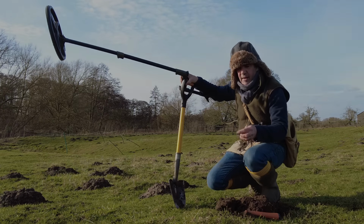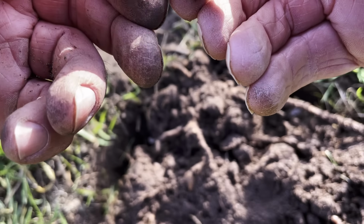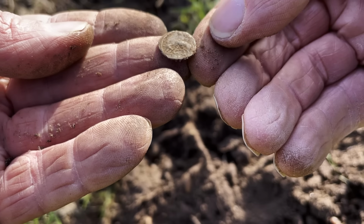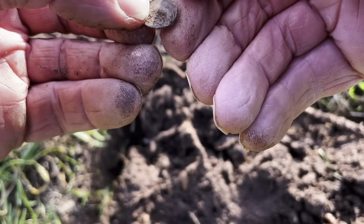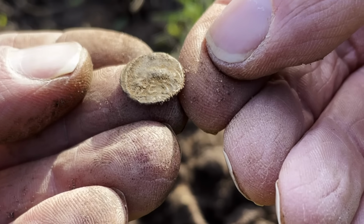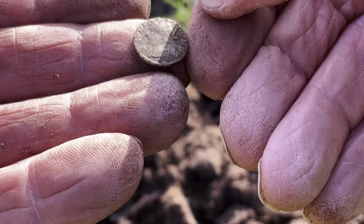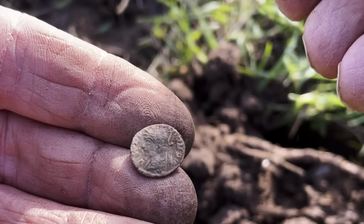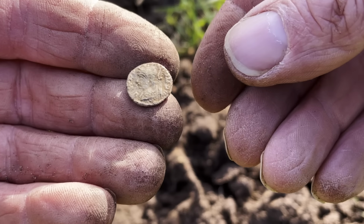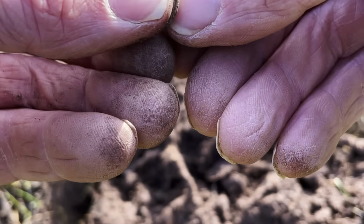Oh, it's horrible. I'm not even going to bother. Look, it's another one. Bang in the same area. Same part of the field. That's a tiny little Roman memorial. Can you see? That's the wolf, and Romulus and Remus suckling the wolf. And then you'll have Rome on the back, and it'll be Urbs Roma. That's Roma. And there's Roma on the back with her war helmet on. Wow.